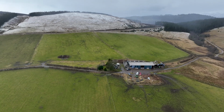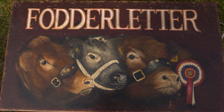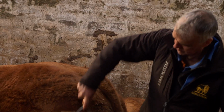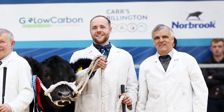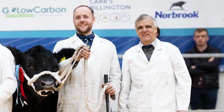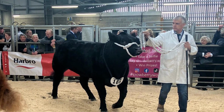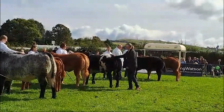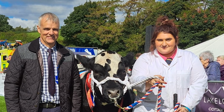Michael Robertson from Fodder Letter, Tomintoul, has been showing cattle for over 30 years. He's renowned across the northeast of Scotland for producing top quality commercial show calves as well as pedigree Limousines. Alongside his family, he regularly exhibits at nine of the northeast summer shows as well as the Royal Highland and Great Yorkshire. As well as summer shows, he also travels to England for winter shows. His reputation as a stockman and showman has seen him judge in England and at the Royal Highland Show.